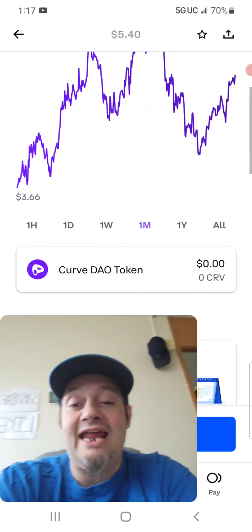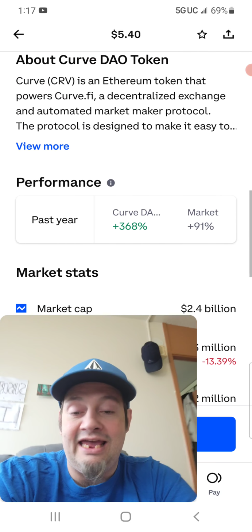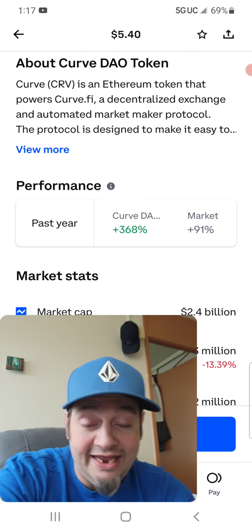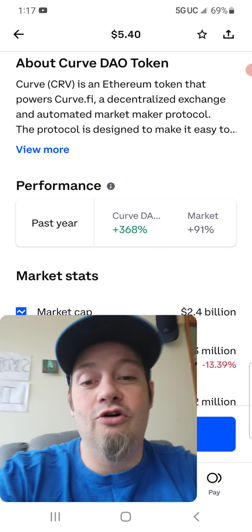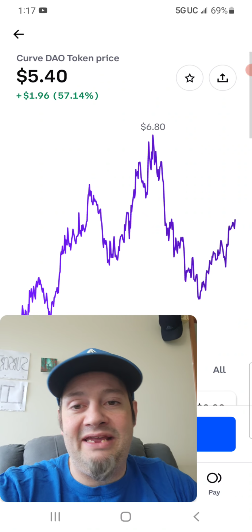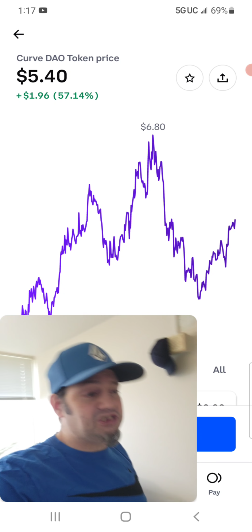But yes, I think it can have a 10 billion valuation easy, and because it's a top 32, this could sit between $4 and $6 easily in the next coming weeks, depending on the Bitcoin market and my extended cycles theory. So that's what I'm going to go for. I would be comfortable with anything under $4.80. And like I said, in the near term, I can see us maybe touching about $6.30.